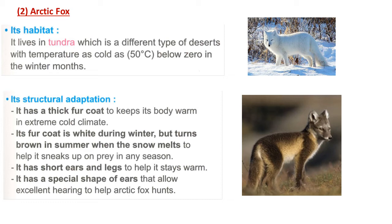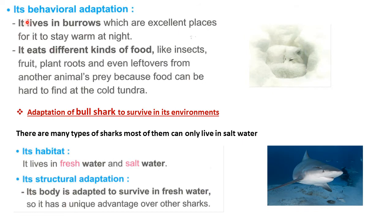It has short ears and legs to help it stay warm. It has a special shape of ears that allows excellent hearing to help the Arctic fox hunt. Behavioral adaptation of the Arctic fox: it lives in burrows and it eats different kinds of food like the Fennec fox.